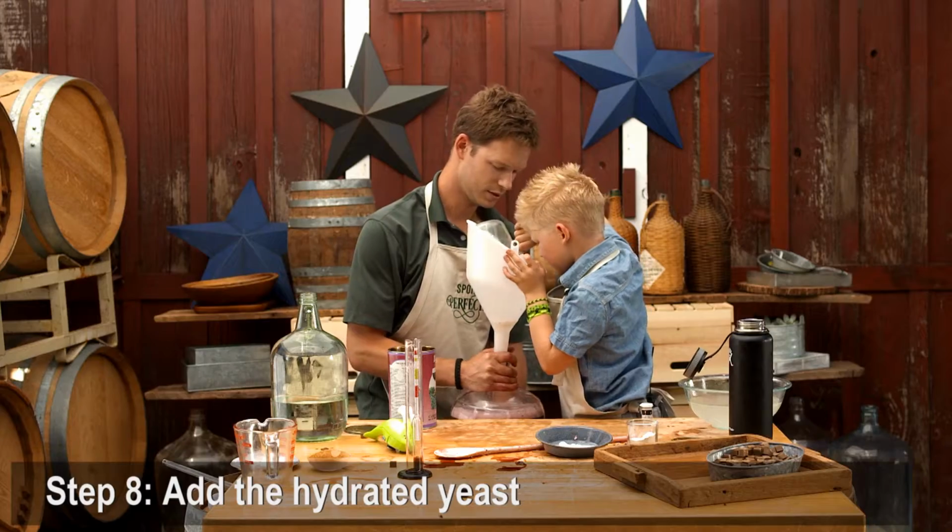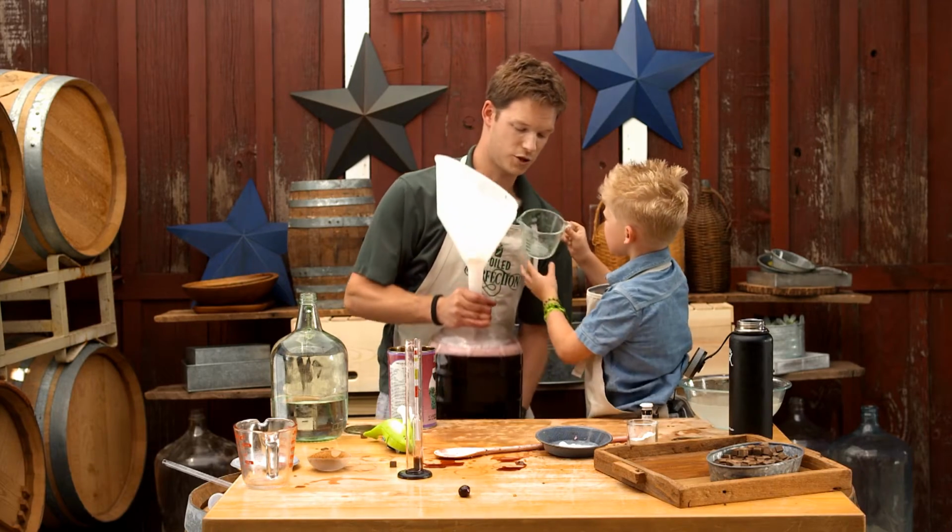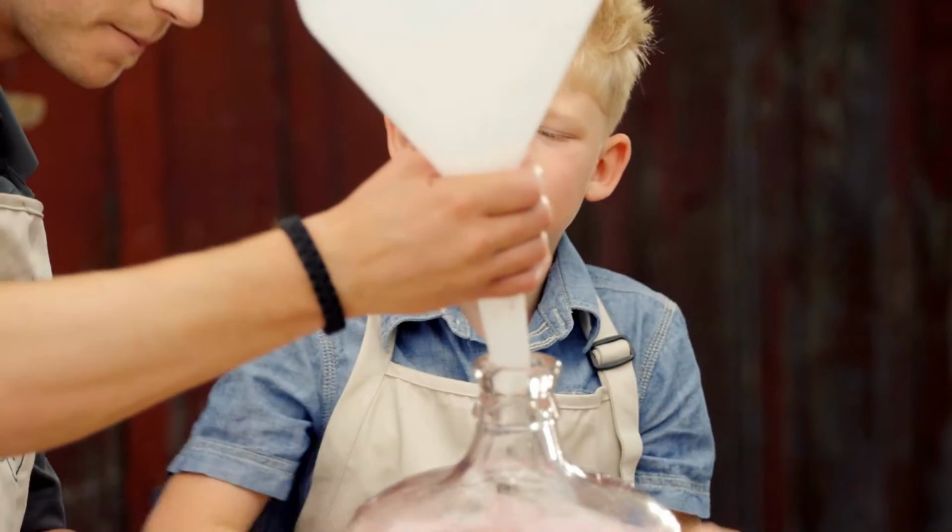Woohoo! Some yeast is still on the tray. Some yeast is still there. And that's true, it's still here.